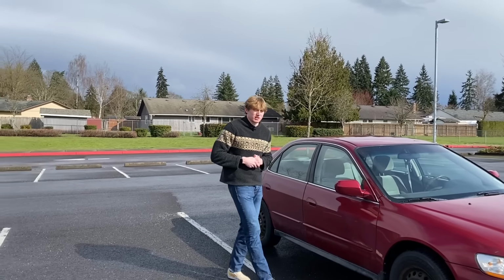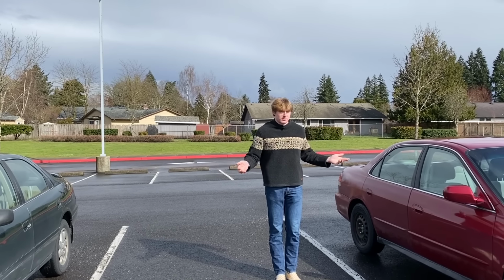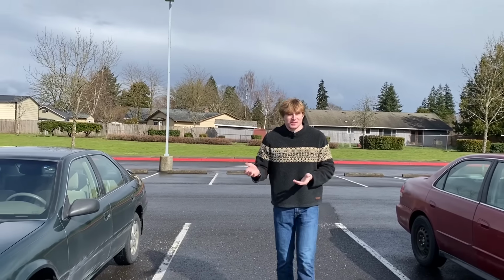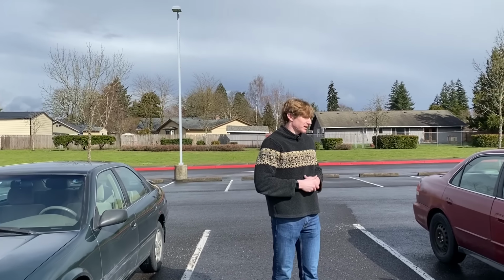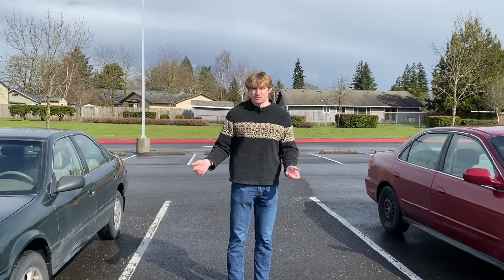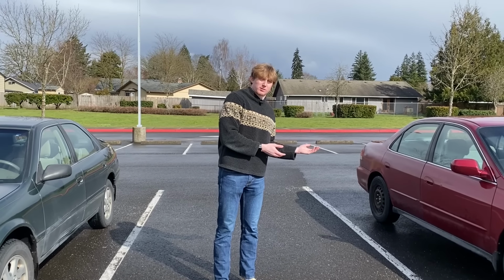So it's kind of just a choice between what do you like? Do you like this green car? Do you like the red car? That's your choice. But it doesn't really matter. You're going to get a good deal anyways because both these cars are very similar in price. It's just kind of which one can you get a better deal on. Nick found a really good deal on an Accord. That's why he bought an Accord.